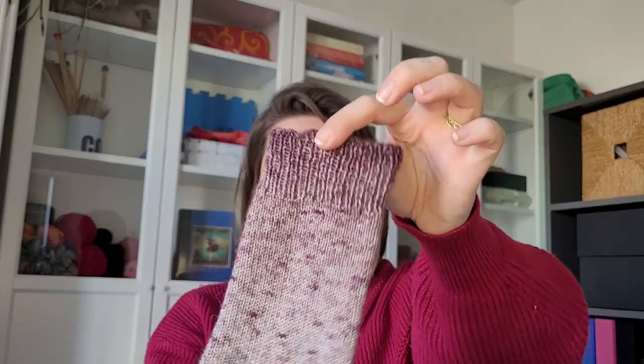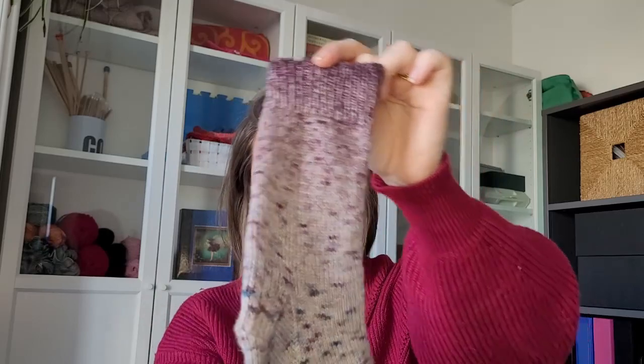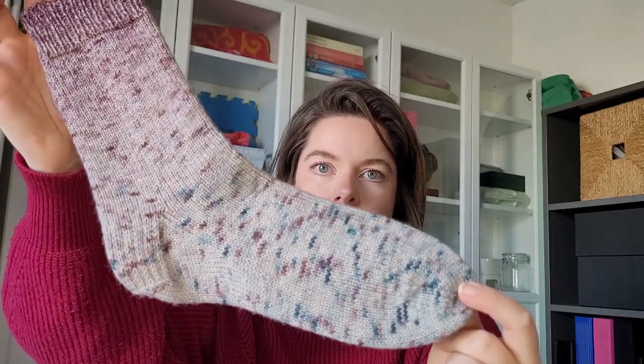So I really love the yarn I used for this. And as you can see, there's a gradient in this and a lot of speckles. So it starts with purple, really dark purple on top, and then it just speckles out.